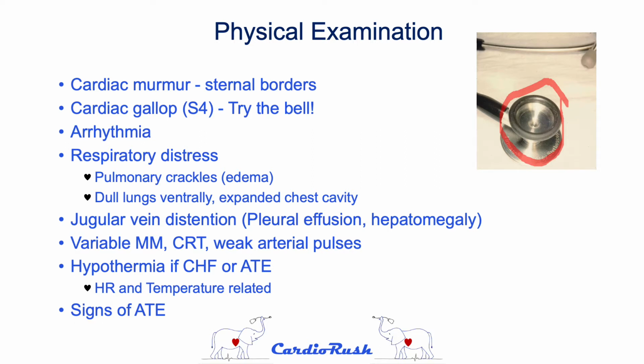If the jugular vein is distended, it's more likely that the cat has pleural effusion. They may have weak arterial pulses, abnormal mucous membrane color, delayed capillary refill time, and cats with congestive heart failure or arterial embolism may be hypothermic. And the heart rate and temperature are somewhat linked. In cats that have a low body temperature, the heart rate is often a little slower. It seems to affect the sinus node firing rate. And certainly cats may present with signs of arterial embolism, lack of pulses and firm gastrocnemius muscles and cool dark nail beds.